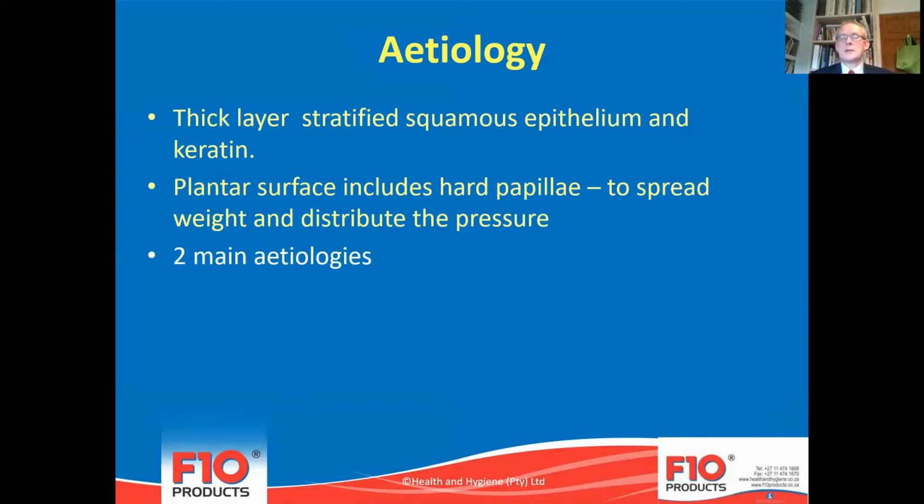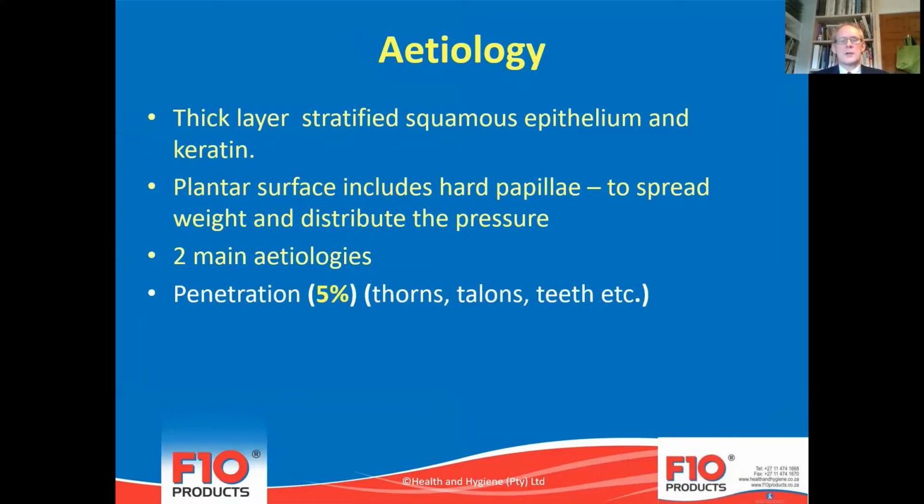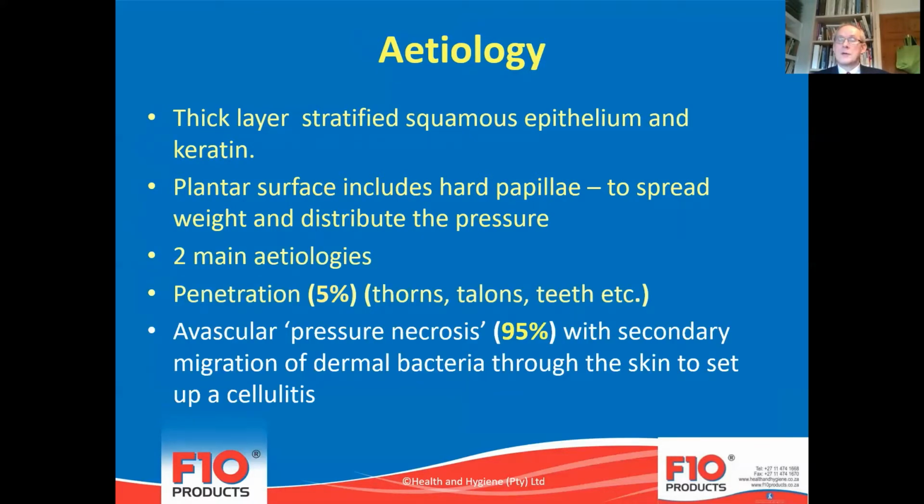There are two main etiologies. One is a penetration, so that could be a thorn, a talon, teeth, so that the thorns would be occurred during flying. The teeth would be penetrations from quarry that they catch. The talons may well be the bird's own talons when it's grasping quarry or getting upset because it's trying to evade being caught in an aviary. But those are only responsible for 5% of the causes. 95%, the vast majority of causes, it's all down to avascular, in other words, pressure necrosis, rather like grandma lying in a hospital bed, taking pressure on the points of her hips and so forth.